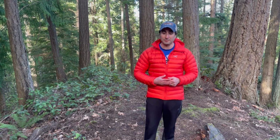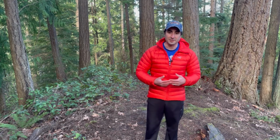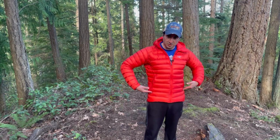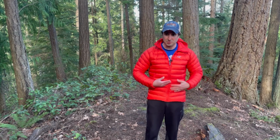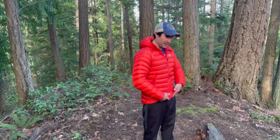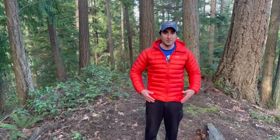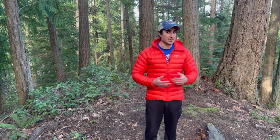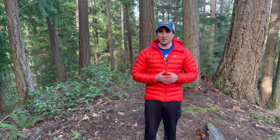So if you do sweat in those areas, you will start to get damp and cold in those areas as well. Another pro about the Cerium LT is it's better articulated for, let's say, a climbing harness. You can wear a climbing harness. The pockets are a little bit higher than you do have on the Down Sweater, and you do have this nice trim in the front to make it nice and accessible. Even if you're wearing a backpack and you have the hip belt going around you, it's still nice and accessible and it doesn't hinder any motion.